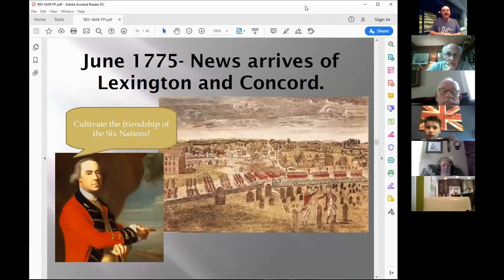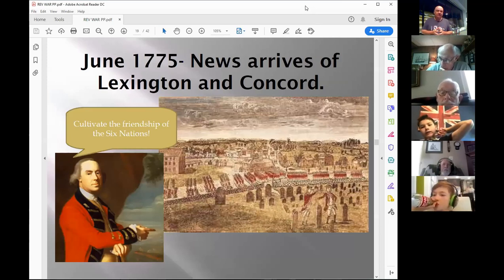So that's kind of what the garrison looks like. It's kind of what the fort looks like. Let's talk about the war itself very briefly. Lexington and Concord, those battles occur on April 19, 1775, outside of Boston.